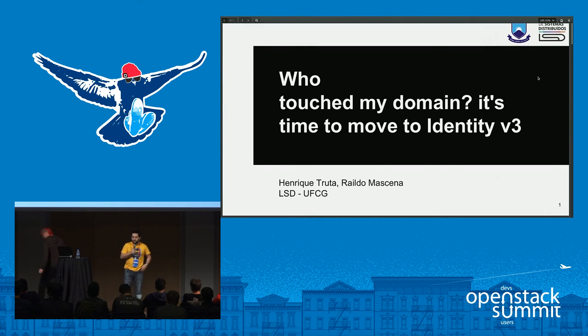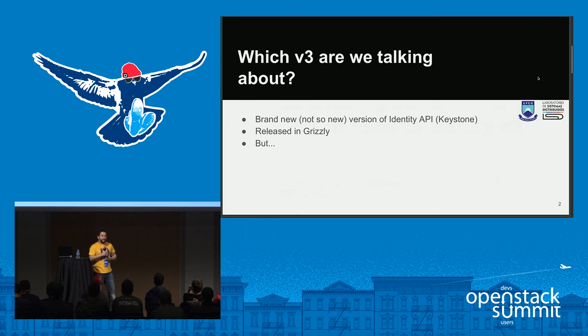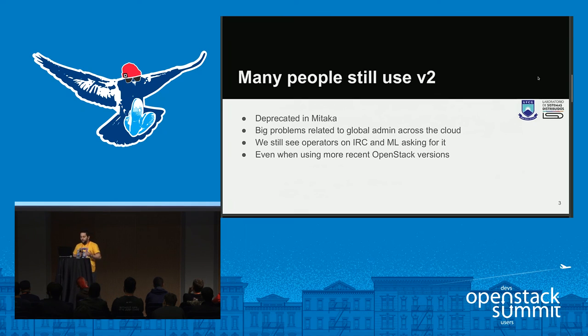Take it away. Okay. So I'd just like to tell you why you should not be using the V2 API in 2016. Just to be clear, we are talking about the V3 API of Keystone. That's not so new version of the Identity API that was released in Grizzly. It's been there for 3 years, and many people in 2016 still use the V2 API, which was deprecated in Mitaka. And in V2, we have a large set of problems related mainly to the global admin issue across the cloud. So if you are an admin in V2, you can access the whole cloud. You cannot have a good multi-tenancy using V2.